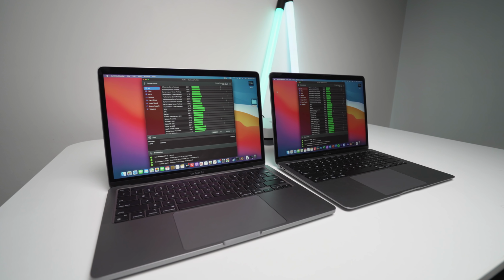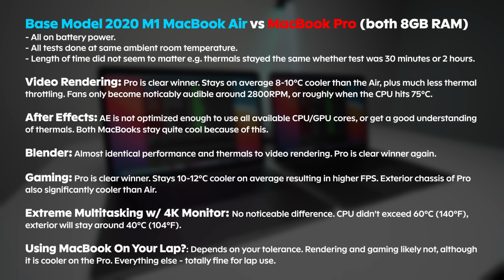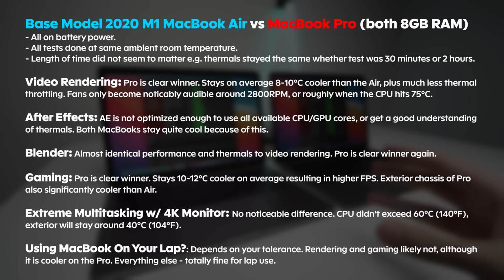Apart from that, everything else is the exact same. And I have to say, guys, I wasn't super surprised by this test. I'll actually pop the results up on the screen now. And before we get into the video, I'll briefly discuss my findings. So I found, of course, the MacBook Pro performed better than the Air. On average, at full load, it stayed about 10 degrees cooler than the Air, and the external temperature was actually a lot cooler as well.